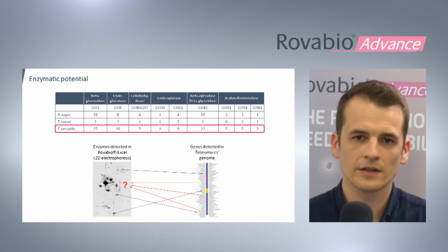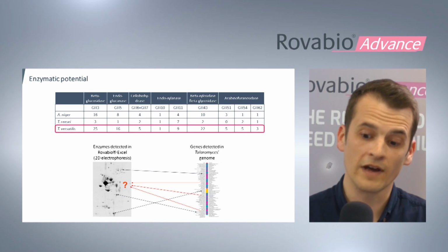Yeah, so the Rovabio products are obtained by fermentation of the filamentous fungus Talaromyces versatilis. This is a natural microorganism found on decaying biomass. And so for this, it is equipped with a full set of enzymes to degrade all kinds of plant polysaccharides in order to maximize its chances to survive in nature.